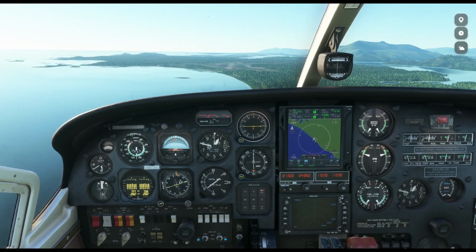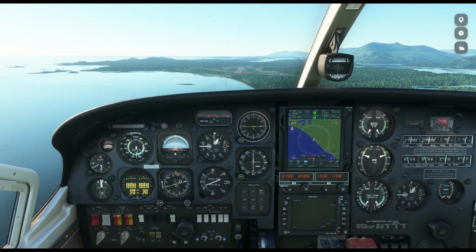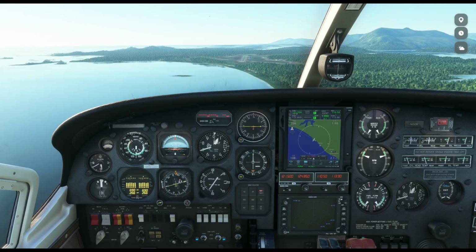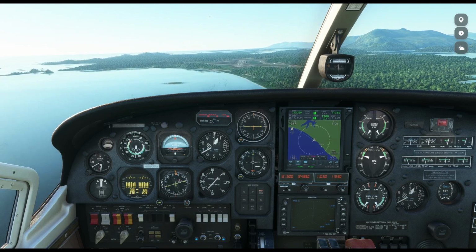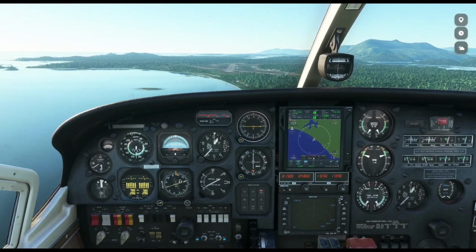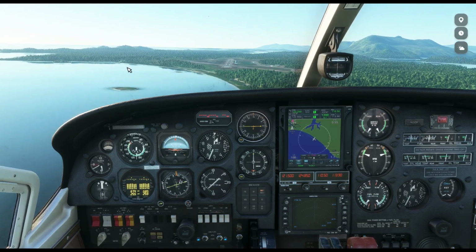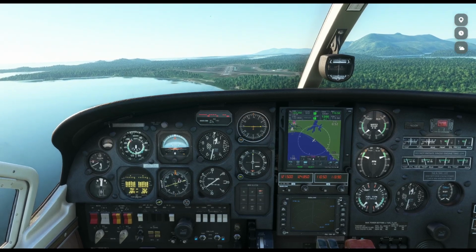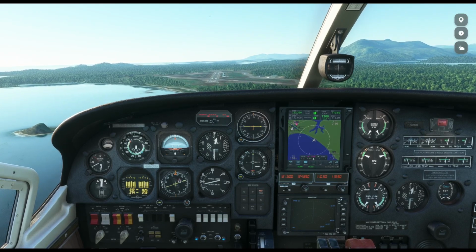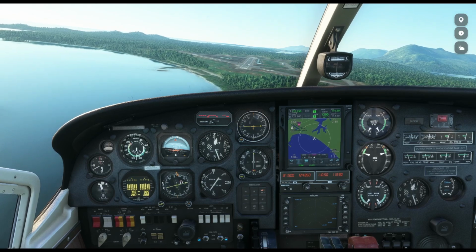Tofino traffic, Skymaster 624 Delta Whiskey, 2.5 mile final for runway 29, touch and go, departing to the north. Tofino. Yep, this is where all the surfers do their surfing, all in here. Alright, let me concentrate on the landing now. Alright, power is back to about 25%. Let's line up with 29. We're not quite lined up.